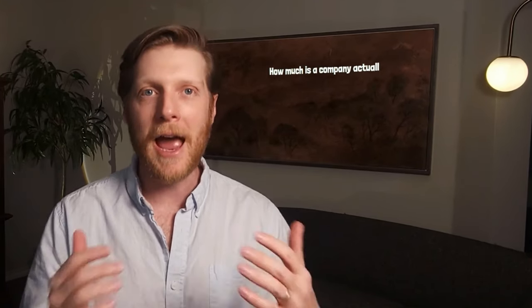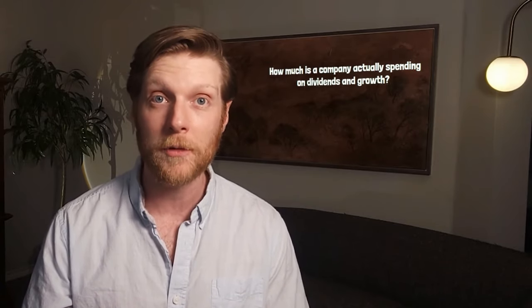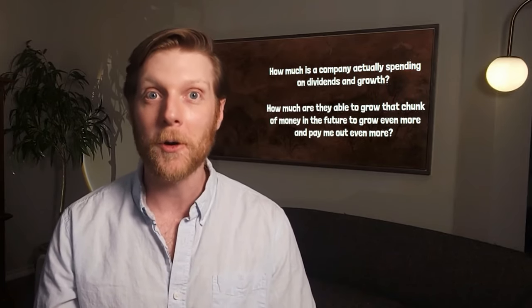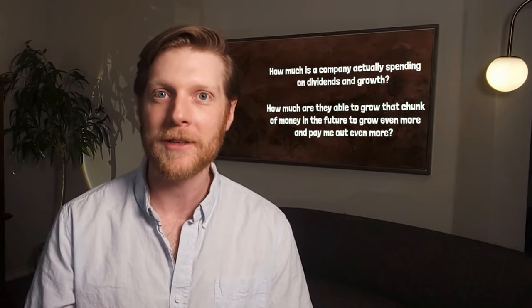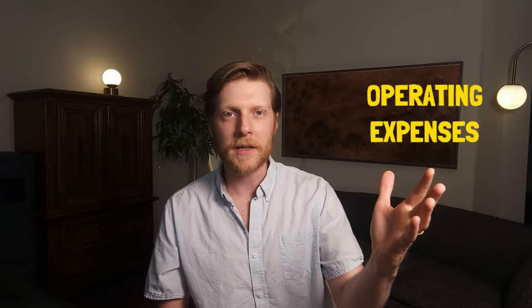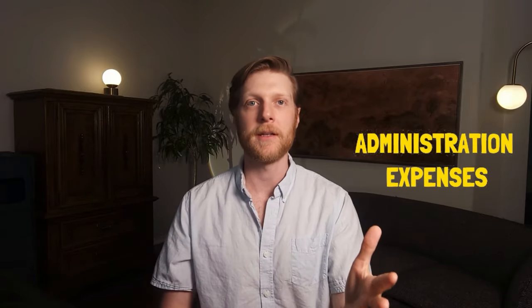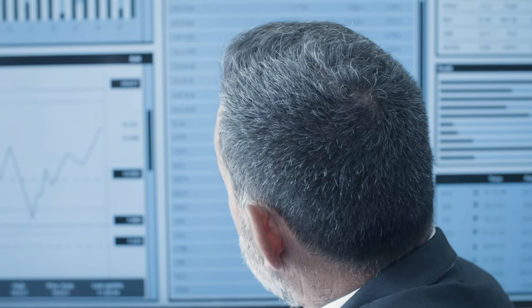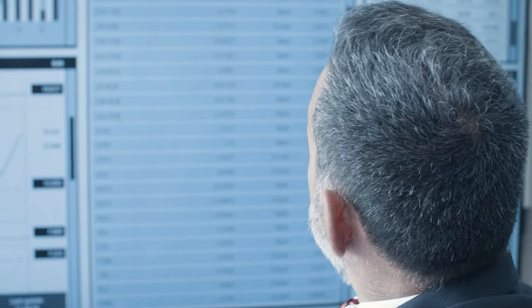How much is a company actually spending on dividends and growth, and how much are they able to grow that chunk of money in the future to grow even more and pay me out even more? When I buy a single share of stock, what percentage of that share price is being spent on operating expenses, administration expenses, interest on debt, versus what chunk of that share price is actually being spent on growth and dividends? The higher a percentage is being spent on growth, the better for me. That is the margin that I'm wanting to see grow higher.